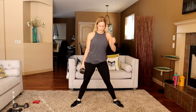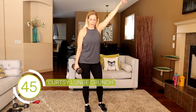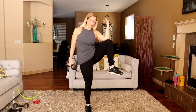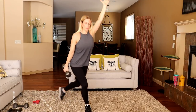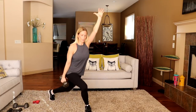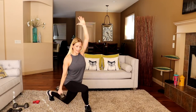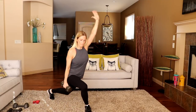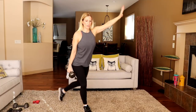All right, I think I'm gonna try the 15 pound on this curtsy for at least one round. See how that goes. Hold it in that long arm. The other one goes above the head for the oblique. Here we go. So low and here. I just gotta pick a spot on the floor to stay focused on. That helps a lot with balance. Get that back knee almost to the ground. Oh yeah, that extra weight is fantastic. Halfway through.